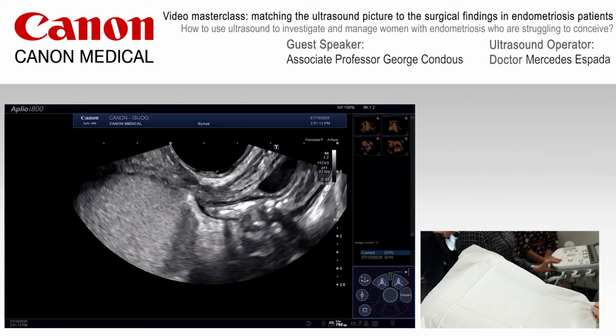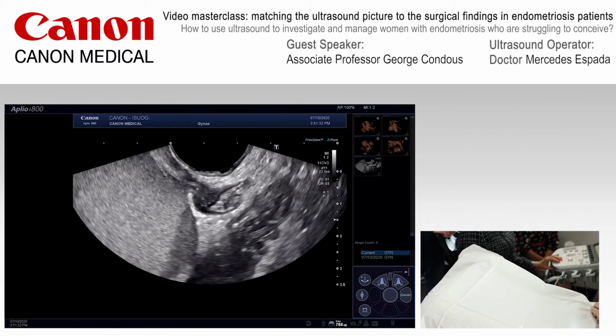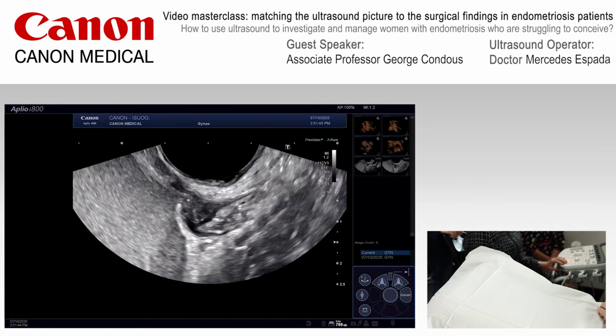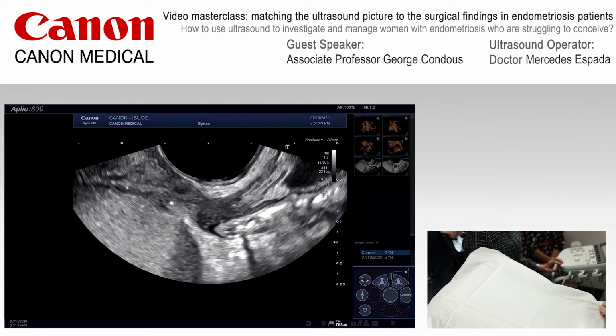So what we'll do is, in accordance with the IDEA consensus, we'll measure that nodule in 3 planes. So we're in a mid-sagittal position at the moment. So it's a nodule that's 11.7 millimeters by 7.1 millimeters. And then we'll come to a transverse view. And it's really important when doing the endo scan to try and get as much additional information out of the ultrasound scan, other than just looking specifically at the uterus and ovaries. So that third measurement, 7.2 millimeters.